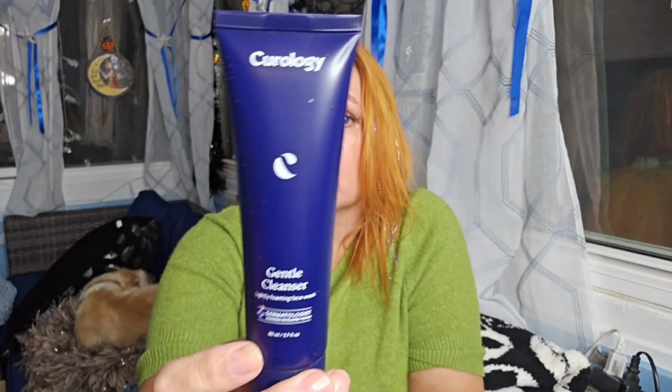All right, next we have another full-size product by Curology. My daughter loves this brand. This is their Gentle Cleanser, and it's dermatologist tested and approved. It won't clog your pores. It's for all skin types. It's cruelty-free, fragrance-free, sulfate-free, and paraben-free. And it says cozy and elegant in its simplicity.